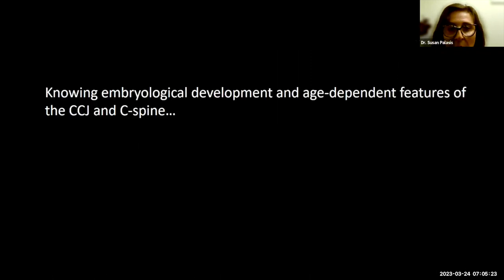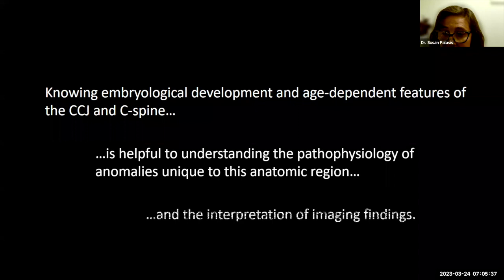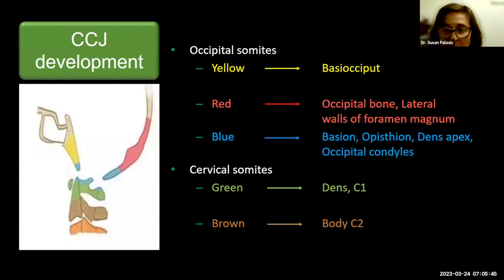So in order to be able to interpret the imaging findings in young children in this area, we have to know a little bit about developmental anatomy. Knowing the embryological development and the age-dependent features of the CCJ and the cervical spine is going to help us understand the pathophysiology of the anomalies that are unique to this anatomic region and the interpretation of the imaging findings that we see. So I'm not going to go into embryology. This is really the only slide that I want to show.